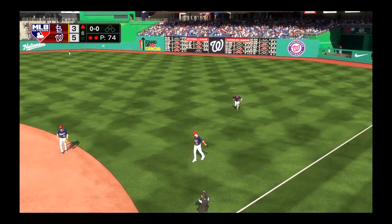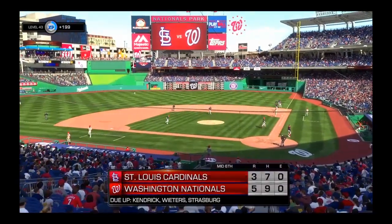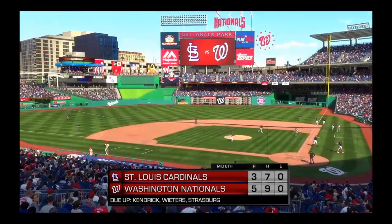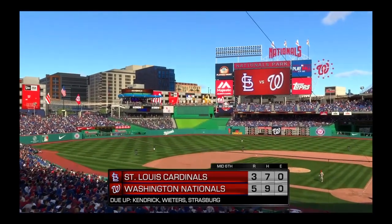Zimmerman has got it, and the side is retired. So it's no runs on a hit, no errors, and a man left. Bottom part of the order, 7, 8, and 9 due up in the home half. The Nationals lead it 5-3.